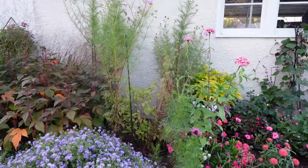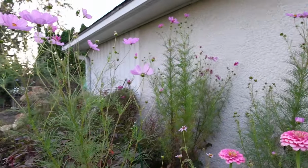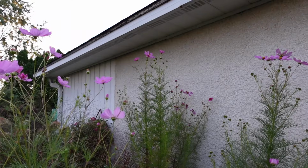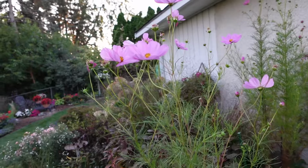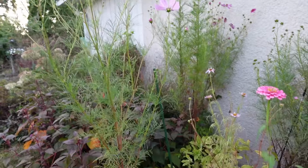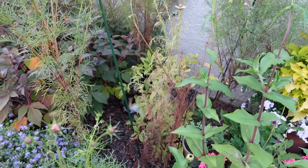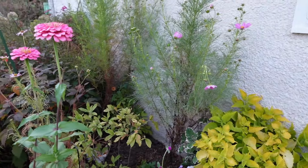Cosmos are finally blooming. Back here, these are all self-seeded, just full of buds. And they're all pink. And that one is huge. Look, it's maybe a foot away from the roof there. So pretty. Bees, pollinators, butterflies, just absolutely love cosmos too. And most of these got blown over. Oh, there's Mama Cat again. Got blown over in the big thunderstorm with wind that we had, so not too shabby considering that. They are all staked up.